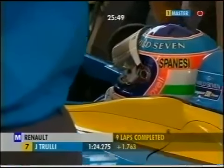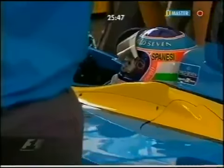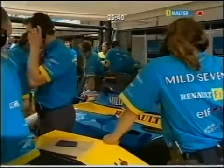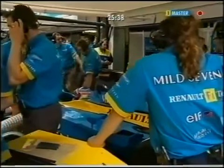Jarno Trulli, Button's teammate, waits patiently in the pits at the moment. He hasn't scored any points so far this year, remember. It's really been a very disappointing season for him. All of Renault's points have been scored by Jenson Button, and maybe it's about time the luck changed for him.